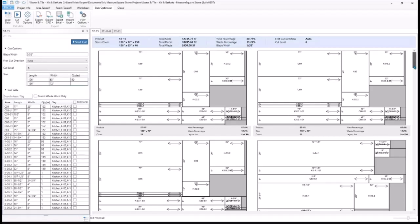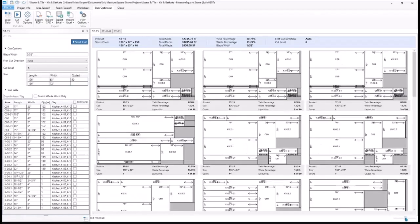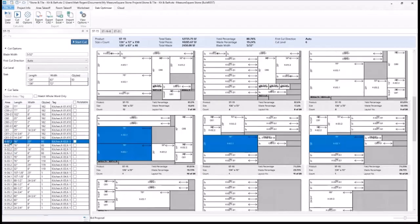So we can scroll down here. We can go through all of our layouts. We can actually zoom into some of these layouts if we want to. And if we needed to find a certain piece, we can actually come back to our cut table and we can click on this K0 2.1, and it's actually going to go and find all of those pieces for us and highlight those. So we can see exactly where they are at a glance.